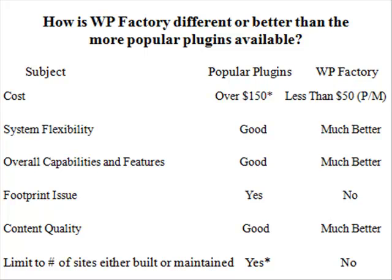Now, we've been asked, the last question here is how we compare to some of the more popular plugins. Please keep in mind that we're trying to compare apples and oranges here, but take a look at what we have here. The more popular ones cost starting out about $150, and then they go up from there. And you see there's an asterisk there. That's because this is a one-time cost, and yes, we are a recurring cost, no doubt about it. But once again, apples and oranges.